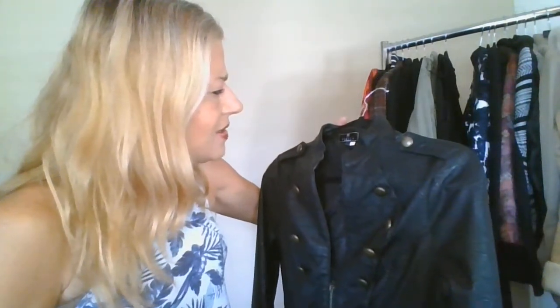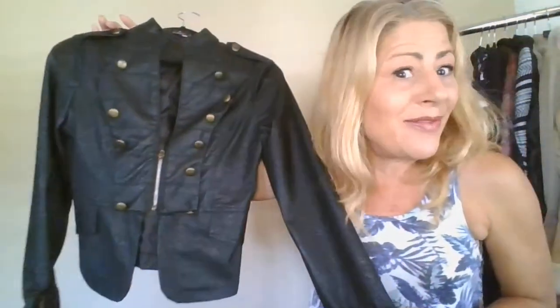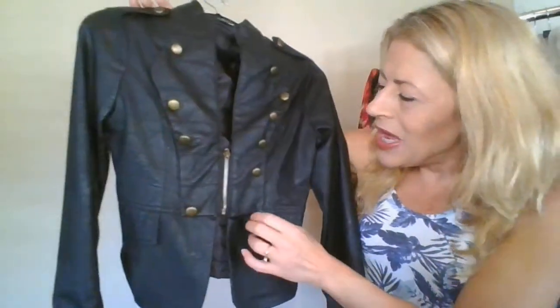Okay, next we have Ashley by 26 International. Never heard of them, but I picked it up for the style. It's super cute. It's a medium. It is a faux vegan leather. Don't forget to add the vegan. And I didn't notice, but it's missing a button.